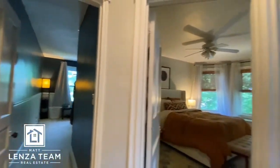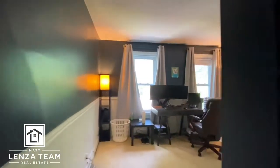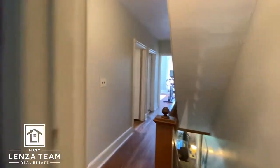So 1, 2, basically a sitting room, dressing room, 3. So 3 bedrooms here, full bath. We'll spin you around, show you everything. We'll take you in this one. So a long little mini hallway, plenty of space there. A really good sized room, being used currently as an office, as you can see. But that is bedroom 1.